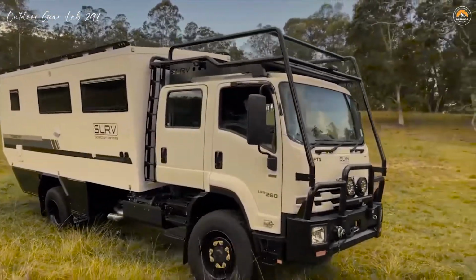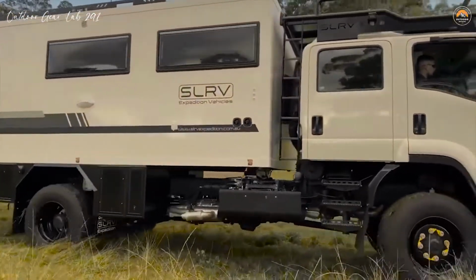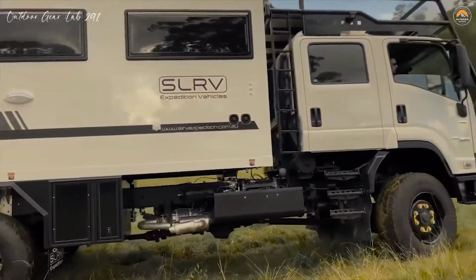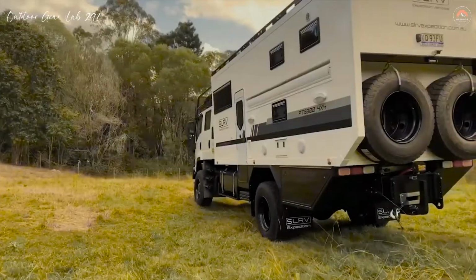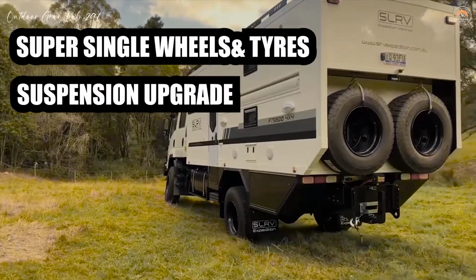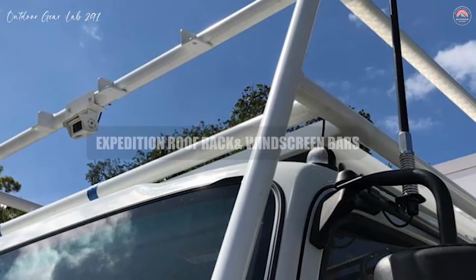The modified truck. The Isuzu FTS800 is an exceptional off-road truck straight out of the factory. SLRV improves upon the vehicle's expedition credentials by doing some subtle but necessary modifications. Let's have a look at what's involved. Super single wheels and tires, suspension upgrade, long-range fuel tank, expedition roof rack and windscreen bars.